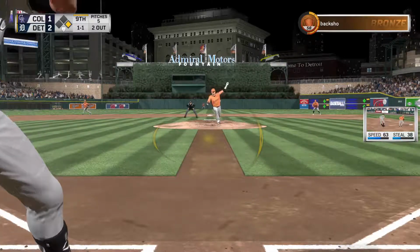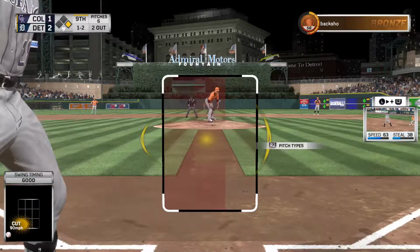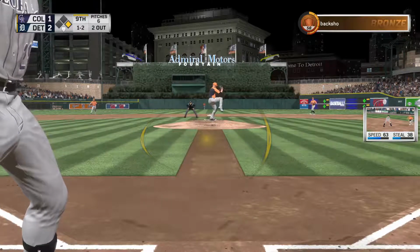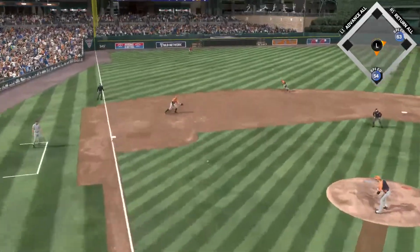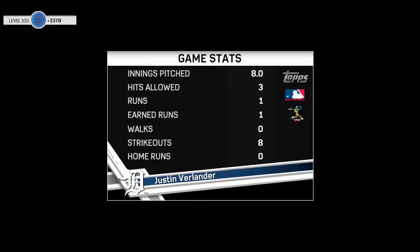He's set. Here comes the 1-1. And there's a swing and a miss, so the Rockies find themselves down to their final strike now. Love that pitch. As long as you actually get it inside, like he did right there, the cutter inside is a very effective pitch. And he is out on the tag.